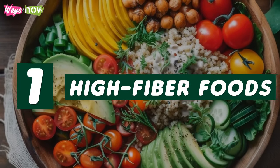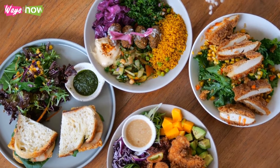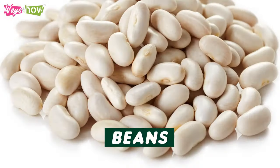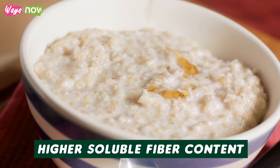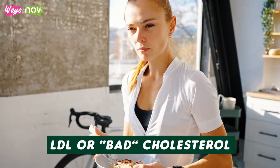1. High-fiber foods. You can never go wrong with high-fiber foods when trying to lower cholesterol naturally and quickly. We recommend foods rich in soluble fiber such as oatmeal, Brussels sprouts, kidney beans, pears, and beans. Oatmeal has a higher soluble fiber content than most foods. Eating oatmeal regularly will help reduce your LDL or bad cholesterol.